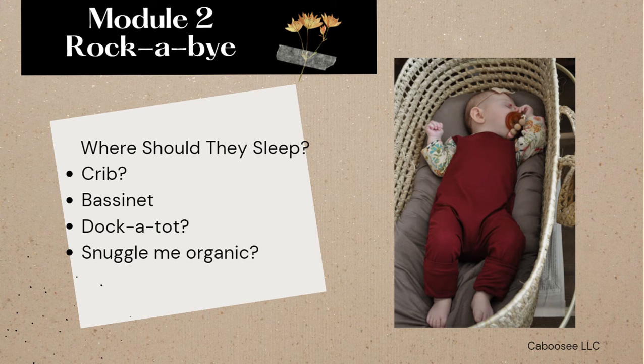Right now we have so many options out there. Everyone has a crib right away in the beginning, but then you have your bassinets, you have DockATots now, you have Snuggle Me Organics. This baby in the picture is actually lying in a Snuggle Me Organic. She is possibly a little old for it, but this is mostly for the picture, right?